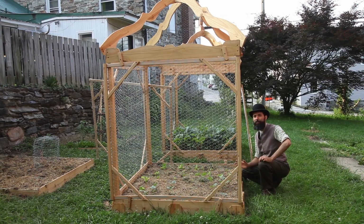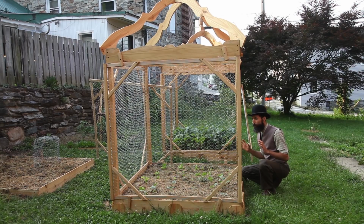But anyways, it makes sense to grow in a biointensive way because it's also less work. If you're able to concentrate your energies in a smaller area, you're able to take care of the area better.